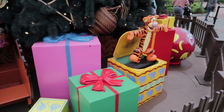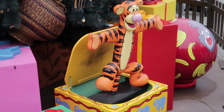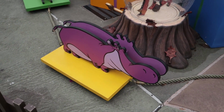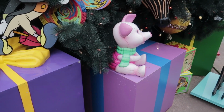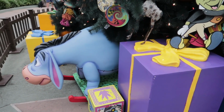And on a personal note, you guys know I love Tigger, so they have a little Tigger Jack-in-the-Box toy at the foot of the tree. Love it. And one of Nikki's favorite Christmas songs is I Want a Hippopotamus for Christmas, though she changes the words. She calls it a rickopotamus. In addition to Tigger, they have a lot of the Winnie the Pooh characters around this tree. Eeyore, Piglet, and such.